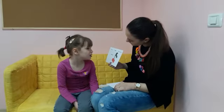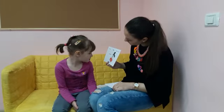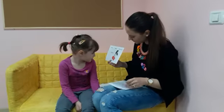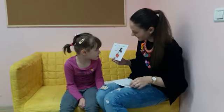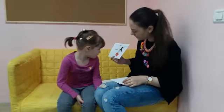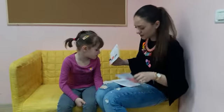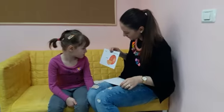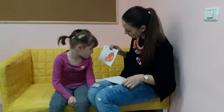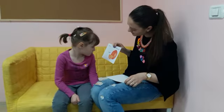Okay, what's this? A pear. What are these? This is a cherries. What color are the cherries? Blue or red? Red. Okay, what's this? This is an orange.